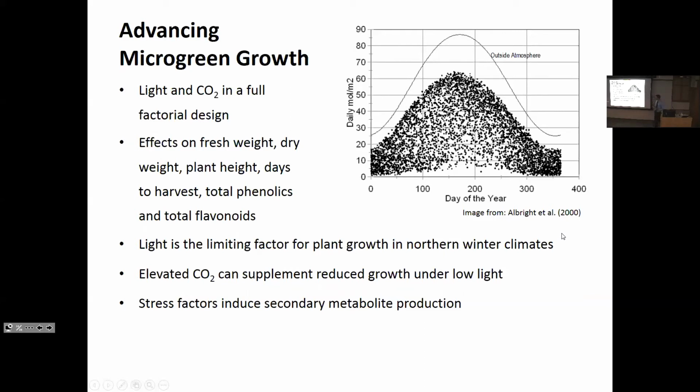we have the average daily number of moles of light per square meter on the y-axis, and days of the year in Julian days on the x-axis, plotted over the course of 13 years. What you can see is that although the total accumulations of light are higher during the summer months, the total variability across the year is very high. So on a nice summer day, we can get as high as 65 moles per square meter, but we can also get as low as around 5 moles.